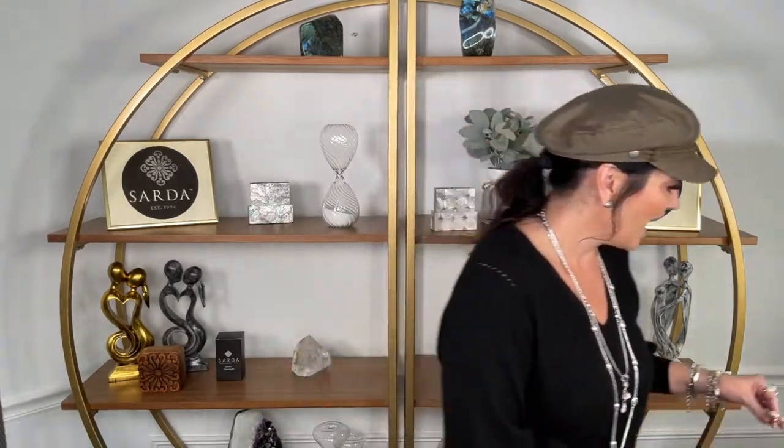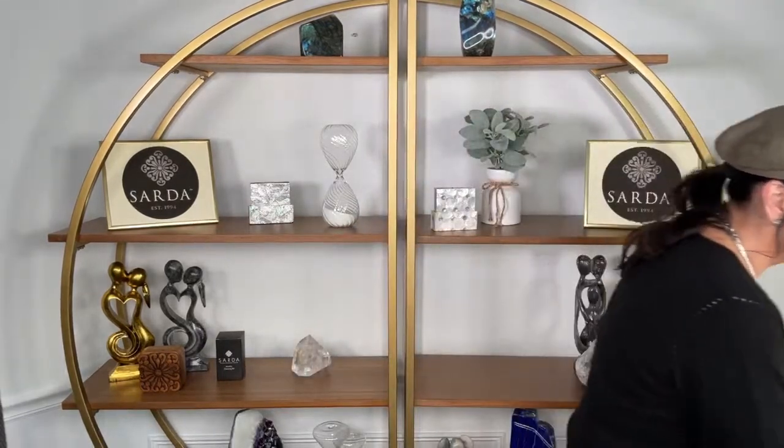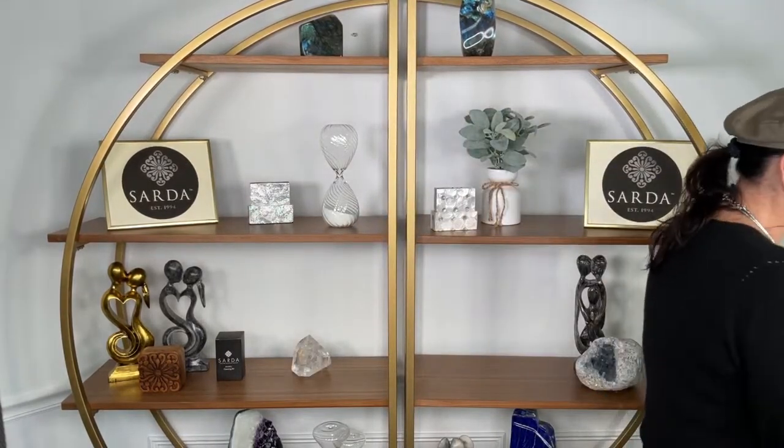Because the Coon site we just got in, we kept a nice little order for ourselves also. But ladies, I know I've kept you a little bit over. I hope that you found some really beautiful things that you can combine, things that you might already have. And oh, one last thing. Sorry, let me just show the bracelets.